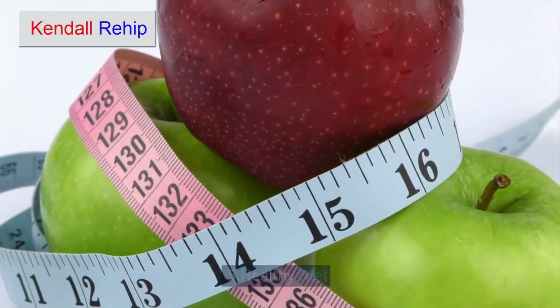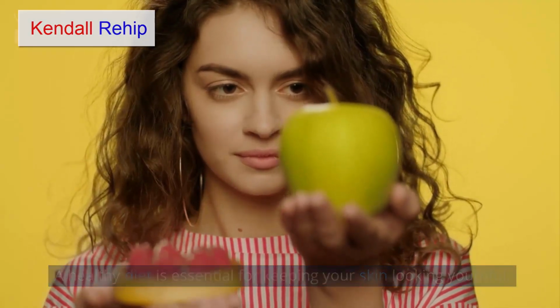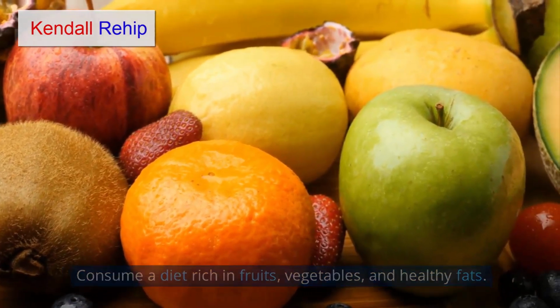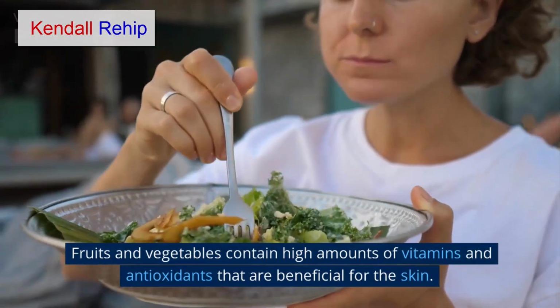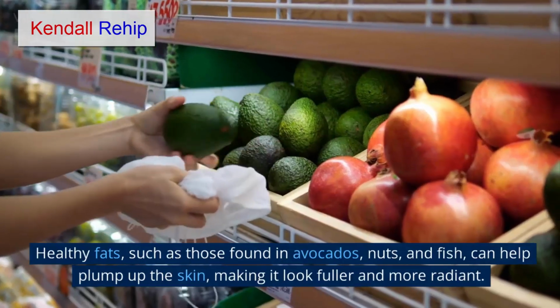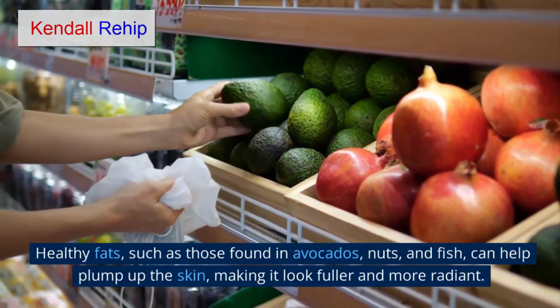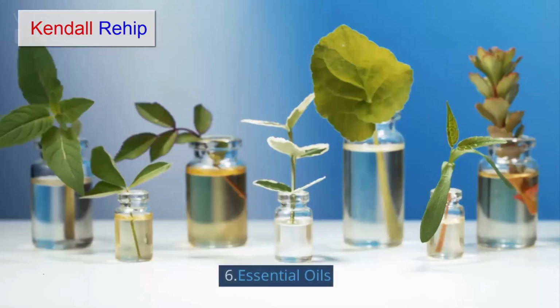5. Healthy diet. A healthy diet is essential for keeping your skin looking youthful. Consume a diet rich in fruits, vegetables, and healthy fats. Fruits and vegetables contain high amounts of vitamins and antioxidants that are beneficial for the skin. Healthy fats, such as those found in avocados, nuts, and fish, can help plump up the skin, making it look fuller and more radiant.